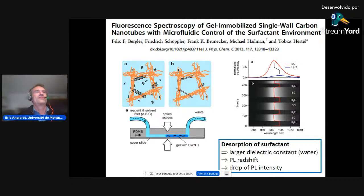You can first disperse nanotubes with surfactant. Then you can immobilize them by embedding them into a gel. I guess this is a saccharose gel. And once they are embedded, you can use dialysis to remove the surfactant molecules. When you do that, you will switch from one state where nanotubes are surrounded by surfactant to one state where nanotubes are dispersed into water, and you will once again see a significant redshift of the photoluminescence that is shown to be reversible. When you put the surfactant, you get a blue shift. When you remove the surfactant, you get a redshift.